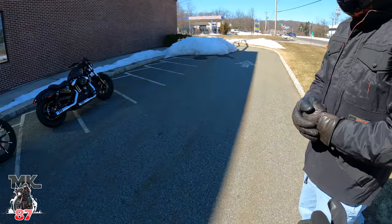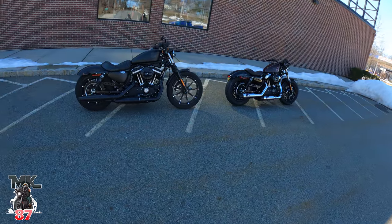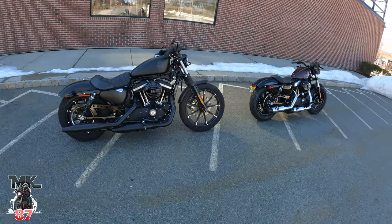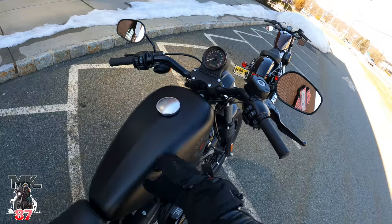So we're going to treat Jerry today to his first ride in a 48. We're going to be taking him out real soon right now, give you guys a full ride review as well. Just before I forget, the gas tank, you're going to have a 3.3 gas tank on here.